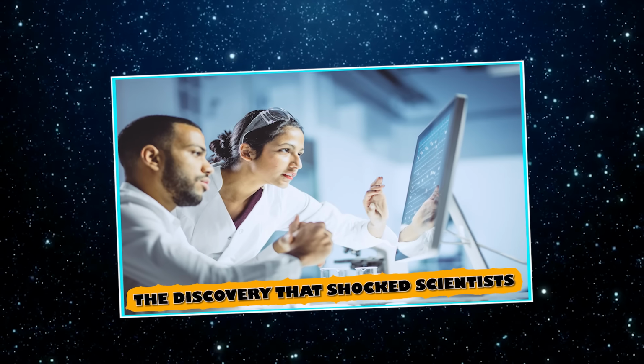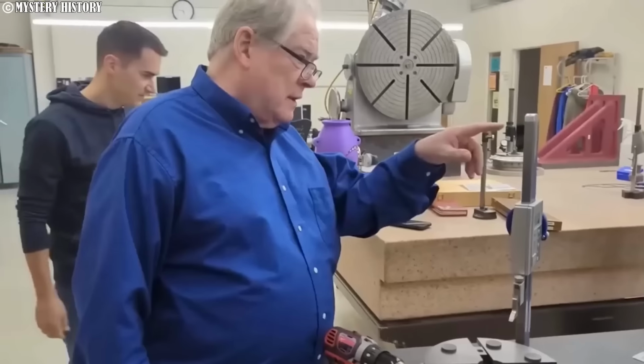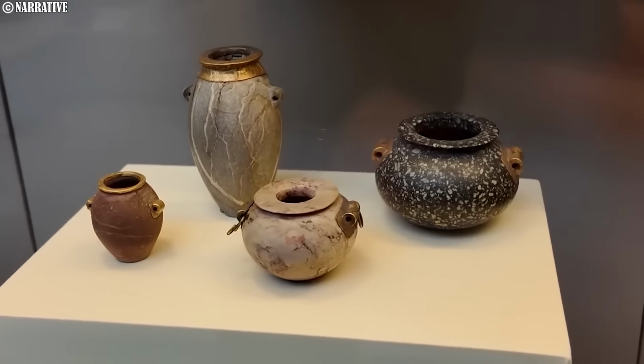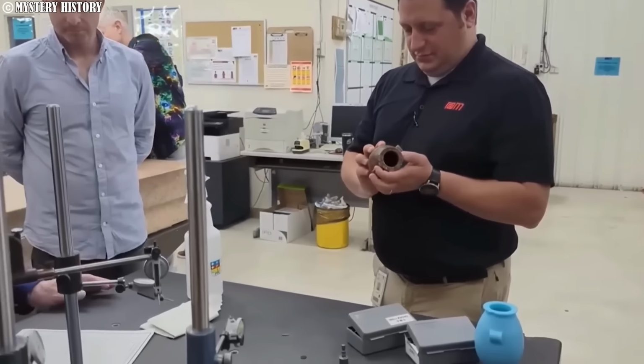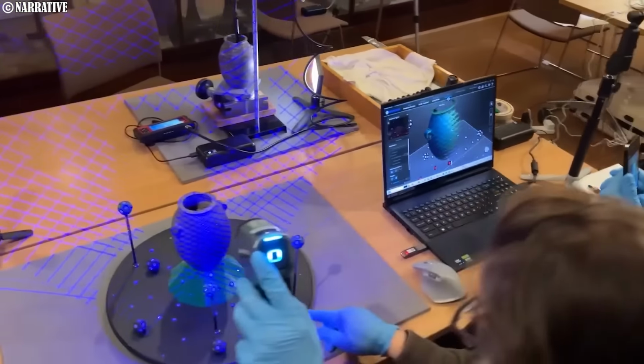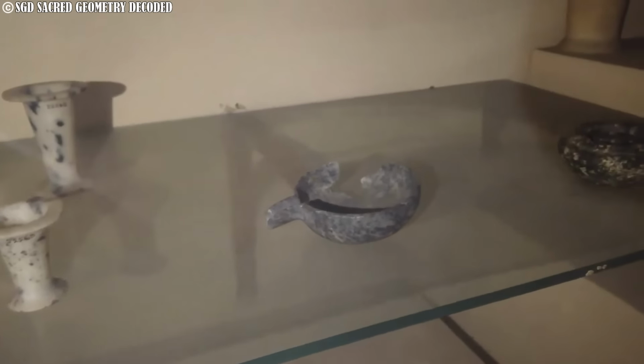The discovery that shocked scientists. After more than a century of study and debate, the mystery surrounding a set of ancient Egyptian vases reached a stunning climax. The turning point came when modern scientists turned to artificial intelligence, not just to restore their physical form, but to uncover what lay hidden within their design.